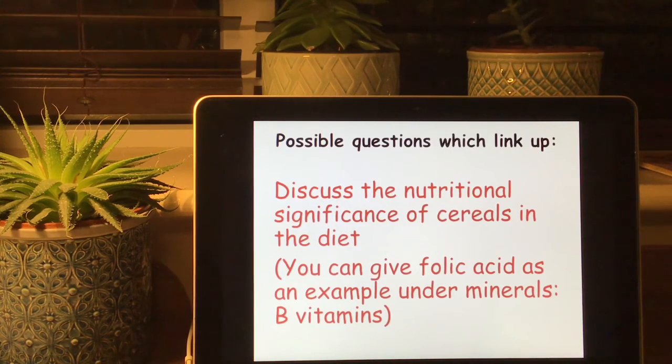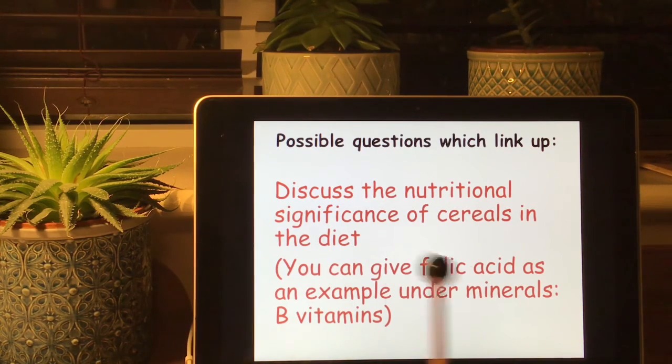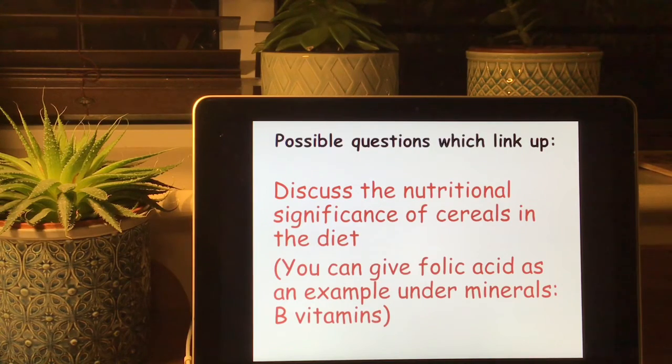And another question which might link up will be to discuss the nutritional significance of cereals in the diet, and you can give folic acid as an example under, that's a typo, it should say vitamins there, and you can give folic acid as an example under B vitamins.